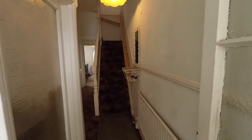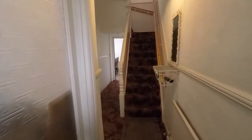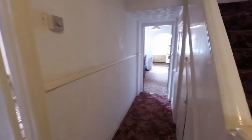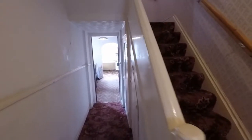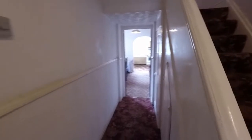We'll take you inside now and show you around. So entering in through the hallway here, this property is going to be a renovation project. It does have lots and lots of potential. Let's give you an idea today of the layout, the size of the property as well, and a visual of the potential also. So stairs up to the first floor just ahead, and then into the kitchen with some storage just underneath the stairs here as well.